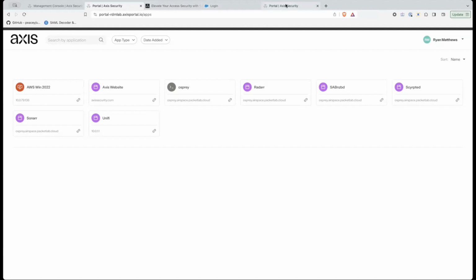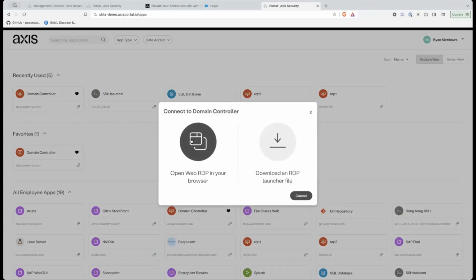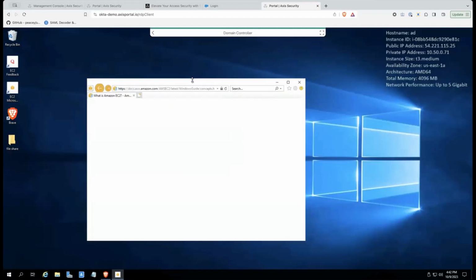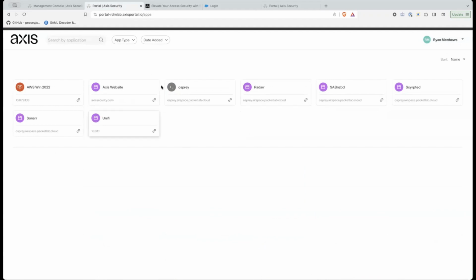I'll also show you from this other portal what RDP looks like. So I can click here. Again, the credentials are pre-stored, and I can download the launcher or use the browser. And if I'm in the browser, it looks and behaves just like real RDP, but it's running entirely in the web browser. And here we can see my domain controller. I'm able to access it as though I was logged in locally without any issues. So real flexibility there in terms of this secure remote access for applications.